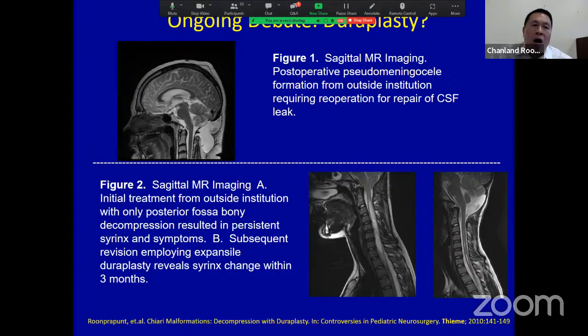The differences in opinion are essentially related to a stratification of different risks that may be involved. So here you could see in figure one, the duraplasty procedure runs the risk of a postoperative complication of the development of a CSF leak or pseudomeningocele. And this is in contrast to a patient who undergoes the posterior fossa decompression without opening the dura. And here you can see in figure two, the patient's syrinx had never improved, but in fact, the syrinx had worsened and so required a return to the OR in order to open up the dura and perform tonsil reduction and then subsequent duraplasty.